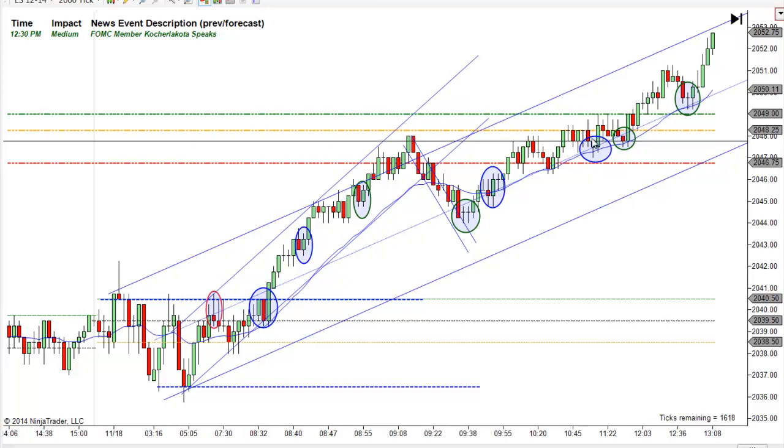So it's like a failed second entry short. So I like that one. It didn't take off like you would think it would. So you might have wanted to scratch this one and take a tick or two, because you can see several times you could have taken a tick or two. And so you might have wanted to scratch that one, but when it broke lower right there and failed and reversed again, and then you got a little two-legged pullback to the EMA.